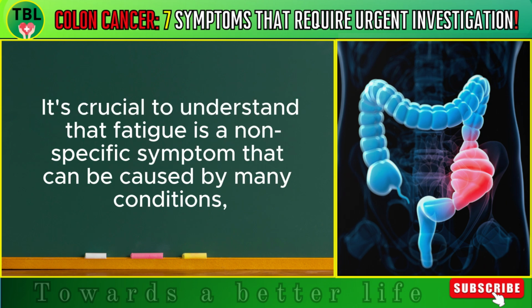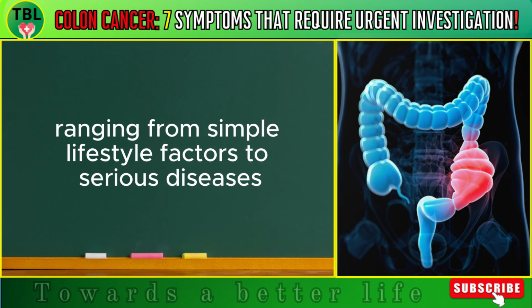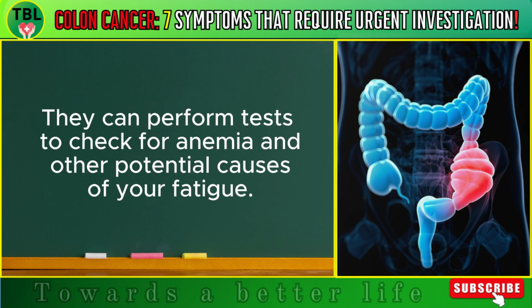It's crucial to understand that fatigue is a non-specific symptom that can be caused by many conditions, ranging from simple lifestyle factors to serious diseases. However, when fatigue is persistent, unexplained, and accompanied by other symptoms we're discussing, it's important to seek medical attention. If you're experiencing ongoing fatigue that's affecting your daily life, don't hesitate to discuss this with your healthcare provider. They can perform tests to check for anemia and other potential causes of your fatigue.